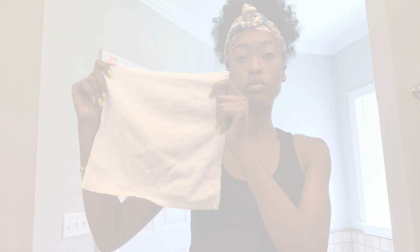So let me give you all a close-up of my skin. Excuse that one bump right there, but the two spots that I primarily talked about, significantly lighter, and in some cases you can't even tell that I had acne there. That's enough background info. I'm just gonna show y'all my skincare routine.